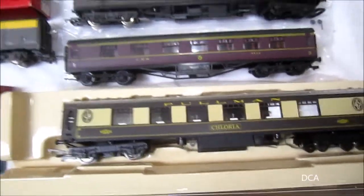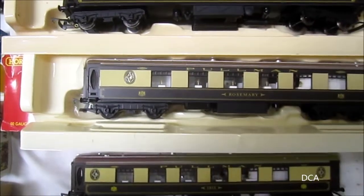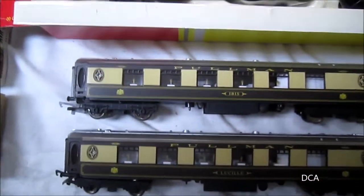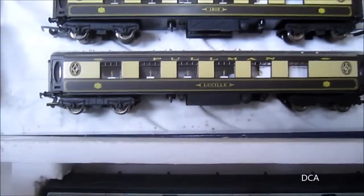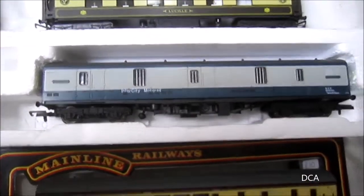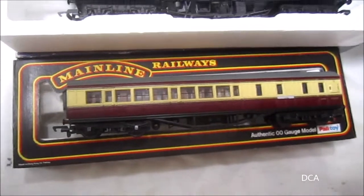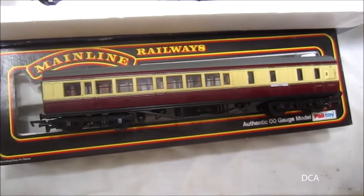And I got one, that's Gloria. 2, that's Rosemary. 3, Ibis. And 4, Lucille. Hornby Pullmans. Another intercity motor rail coach or car, wagon. And not really sure what that one is, but I liked it, so I got that.